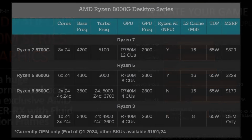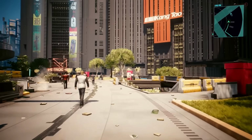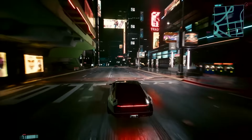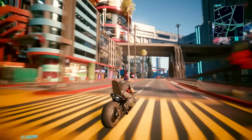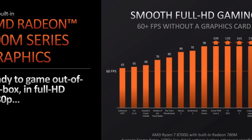At $329, this is definitely better value than buying a current Gen 8-core CPU plus an entry-level discrete GPU that matches the 780M, so I think AMD has a winner here. I'd like to see some numbers on the 8600G, but going from 12 CUs to 8 CUs probably relegates that to esports titles only. I'll try and get my hands on an 8700G and build a media PC and run some games on it to see if it's worth your time, hopefully at some point in the coming weeks.